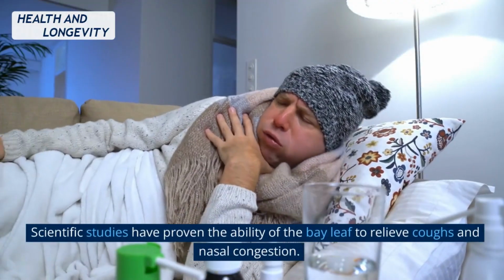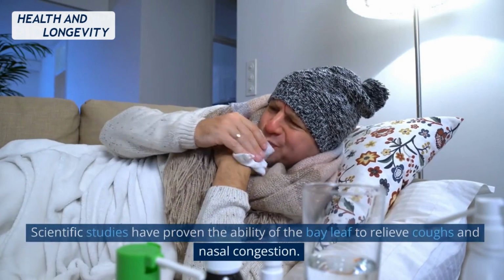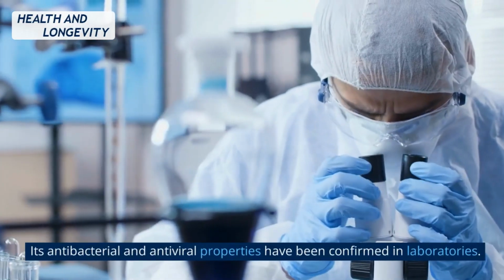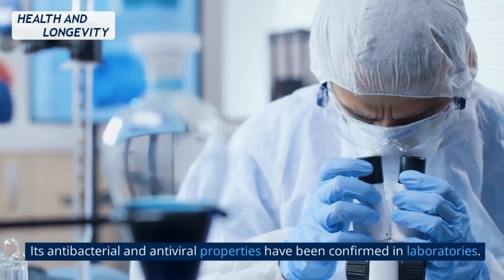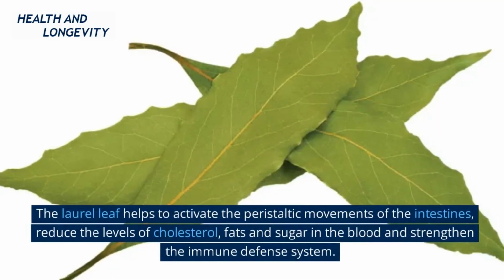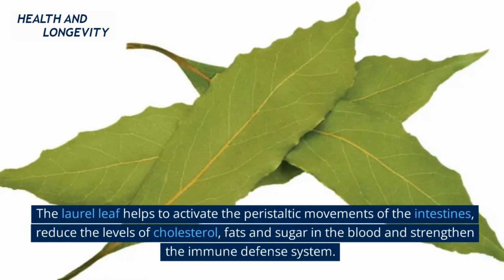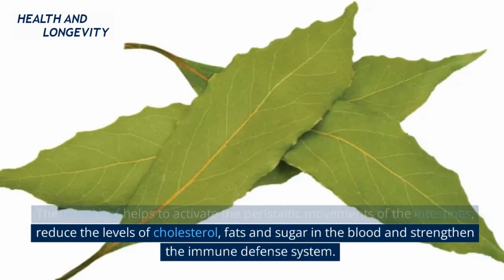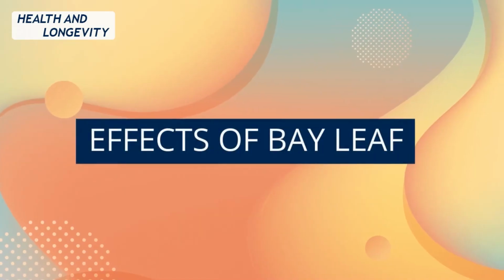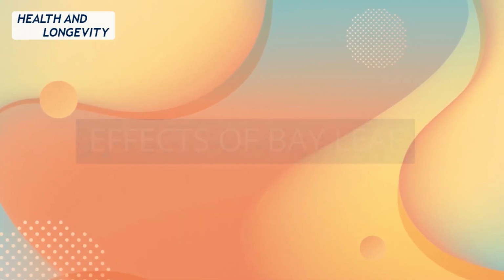Scientific studies have proven the ability of the bay leaf to relieve coughs and nasal congestion. Its antibacterial and antiviral properties have been confirmed in laboratories. The laurel leaf helps to activate the peristaltic movements of the intestines, reduce the levels of cholesterol, fats, and sugar in the blood, and strengthen the immune defense system. So, what are the most significant effects of bay leaf?